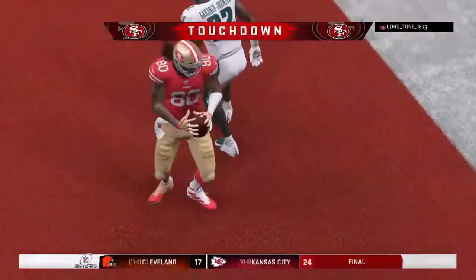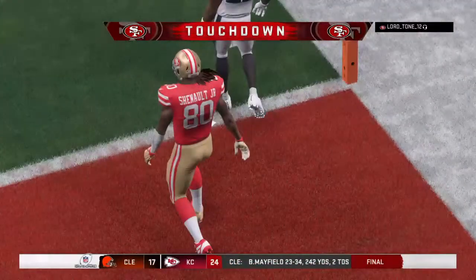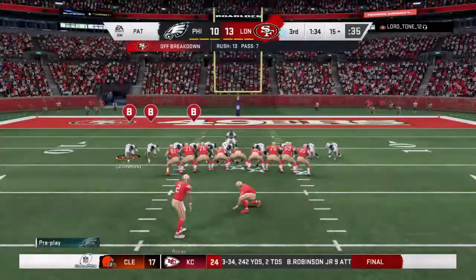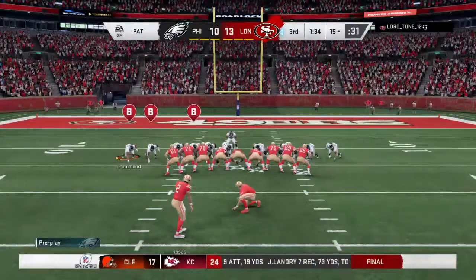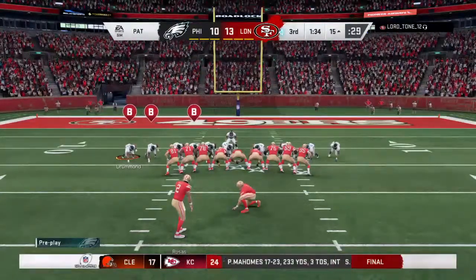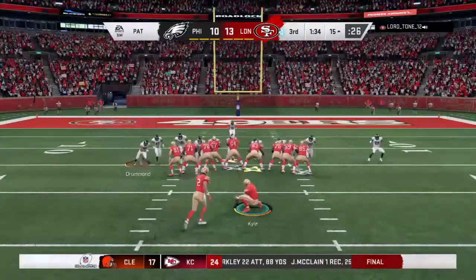Touchdown, 49ers. A big play there. 68 yards. And once again, the 49ers are back out in front. And correct me if I'm wrong, that was just a simple fly route, wasn't it? No, there's nothing to correct at all. You've got it down pat.